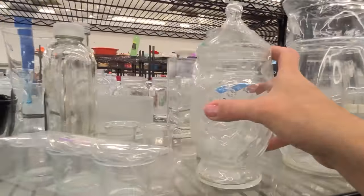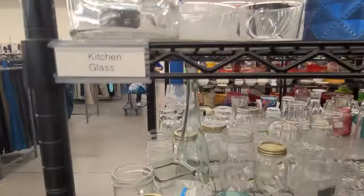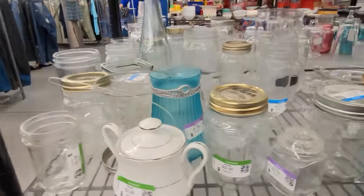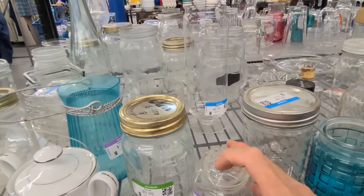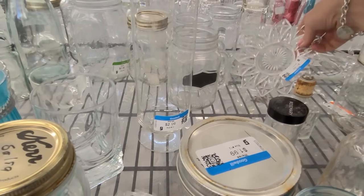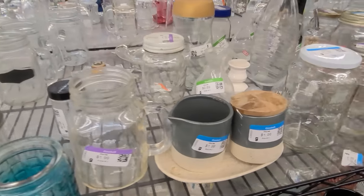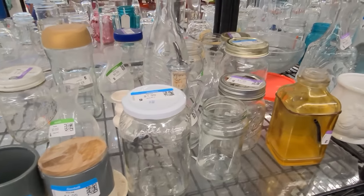In the clear glass, fun little jar there. Very, very thin glass. Not fun to ship. Down here is a little tiny canister. This is much more of the correct style of lid we're looking for. Just too small. Vintage plate there. If that were any other color but clear, I would grab it.